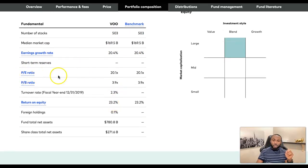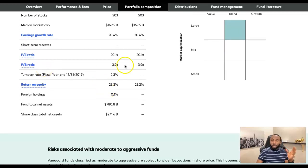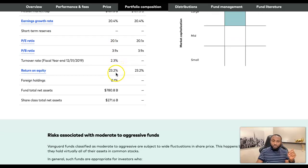PE ratio is 20 at this moment. So price per earning, we compare all the stocks together and then divide by their price, and we get about 20. So a PE of less than 20 is okay. I mean, a PE of less than 10 is pretty good, but it depends on the company. But for the S&P, it's always been about 17 to 20. That's normal over a long period of time.